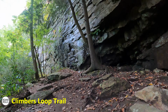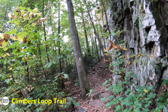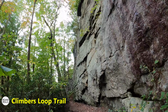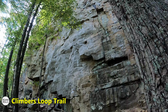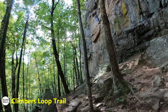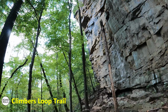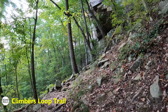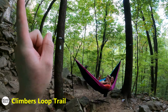Oh, no. Now, no one has ever accused Dino of being a very smart person. And we went on this trail called Climber's Loop, and we started seeing these sheer rock cliffs. And I never, ever put together that we might actually see climbers. Imagine that, climbers on Climber's Loop. But we did. We actually saw several set, and we just kind of stopped and watched them and talked to them. Very interesting.